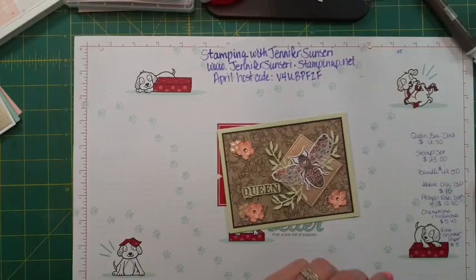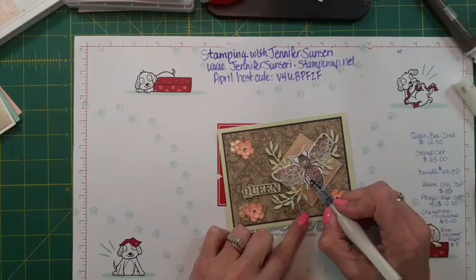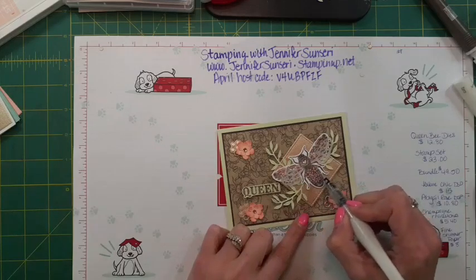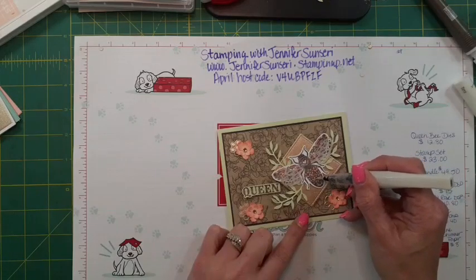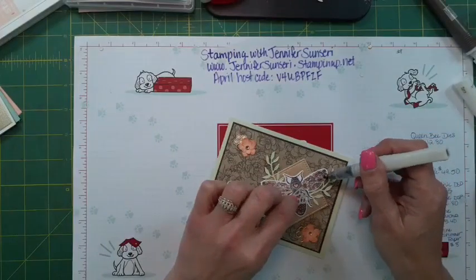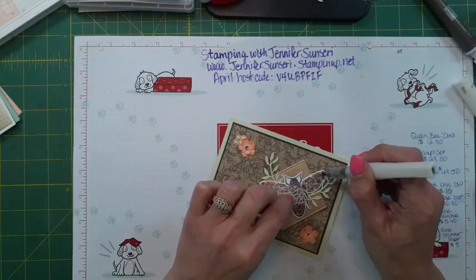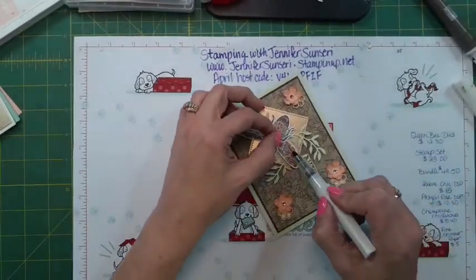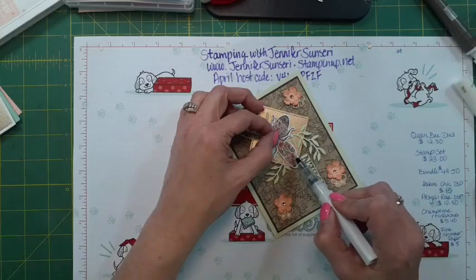But wait, there's more. I'm going to add my Wink of Stella pen. And I am going to brush a little bit of Wink of Stella on my colored flowers on the bee to just give her a little more sparkle. Like there's not enough sparkle on this card. Okay. Just a little bit. I'm not pressing. It's just whatever's on the tip. And I just feel like it adds a lot to your card using that little Wink of Stella pen.